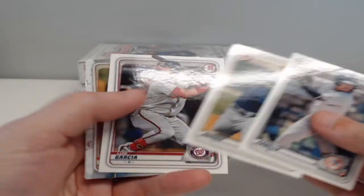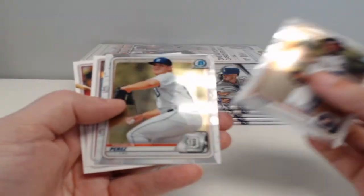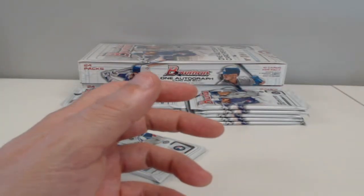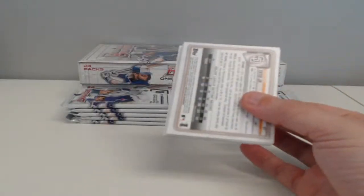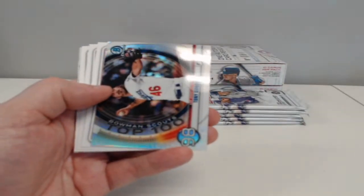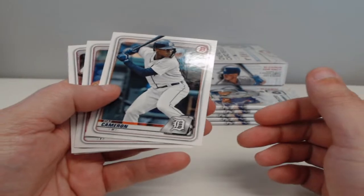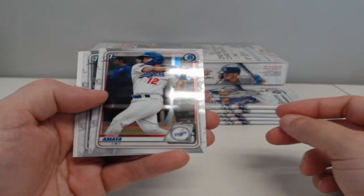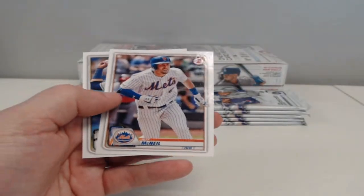Cabello, Zach Brown, Luis Garcia, Javier and Perez, base chrome. Shane Bieber and Cody Bellinger. Giolito, Urena, Tony Goslin, top 100 for the Dodgers. Cameron, Hankins, Montero, Amaya, Bowman First Chrome, and Pieria, Bowman First Chrome, Jeff McNeil, and Tatis.